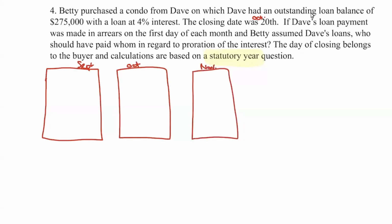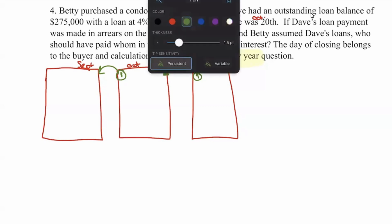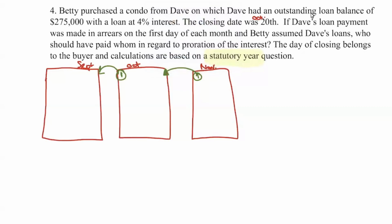So what we know is that there's a seller who starts with the house. The seller would have paid October 1st for September. If the seller kept the house on November 1st, they'd be paying for October. You with me? Yes. But we had a little snafu here because there was a closing on the 20th. So as of the 20th, the house now belongs to the buyer.